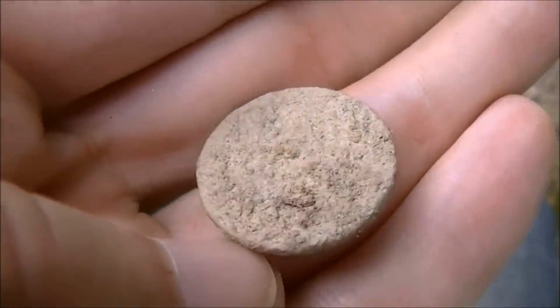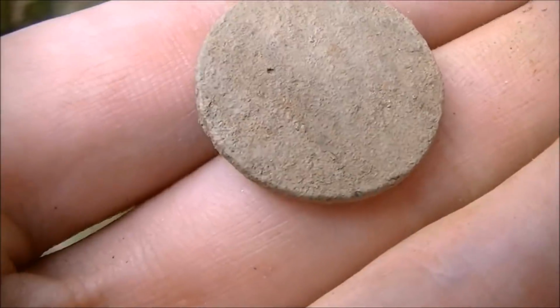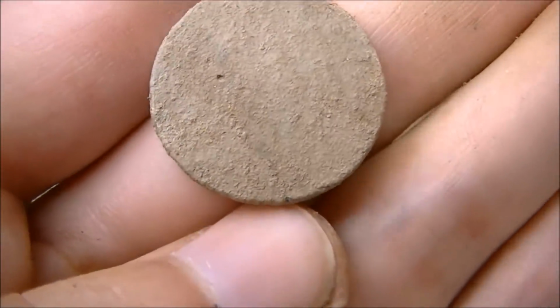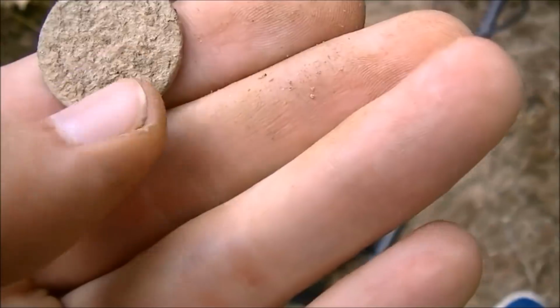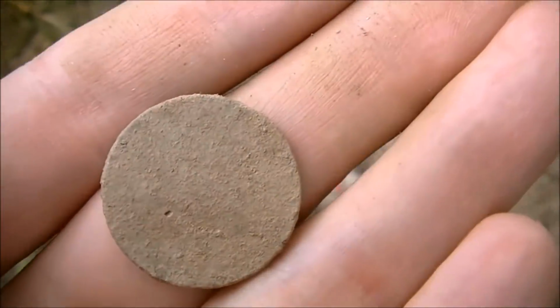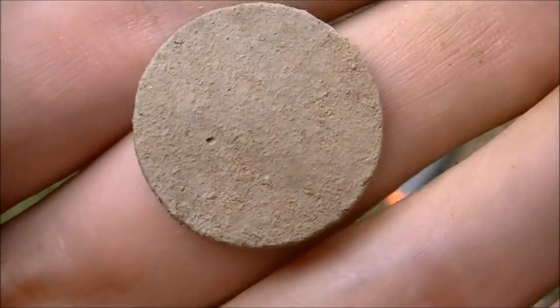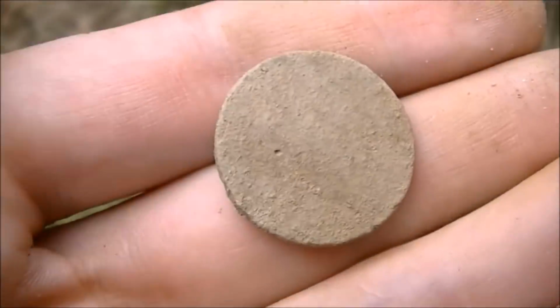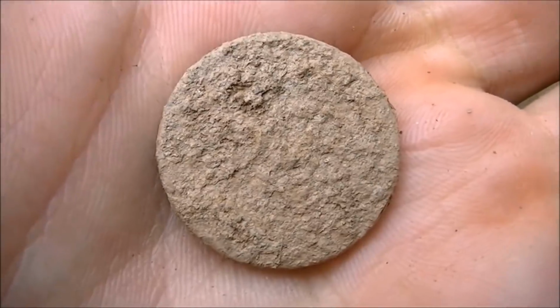Dude, that looks old. Oh my goodness. I don't know what that is. That might even be a V-nickel. Who knows? I actually just dug a buffalo a minute ago, but I didn't film because there were some people watching me. Wow. We'll get that cleaned up later, see what it is. That could be a V-nickel.